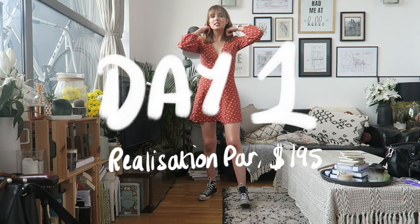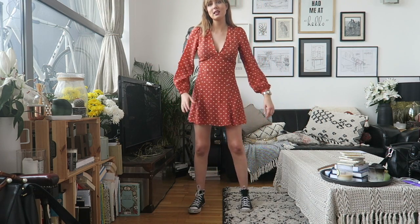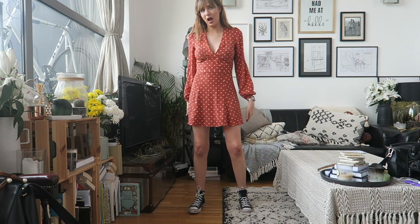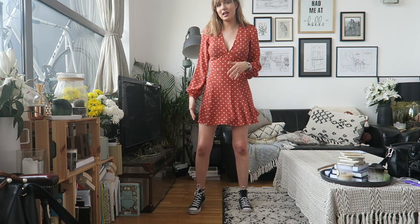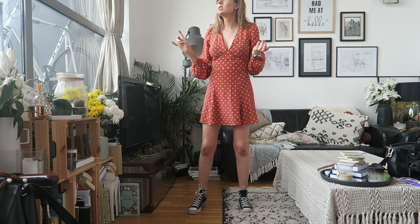Hi guys, so we are going out tonight and I'm wearing the Realisation Par dress. I specifically wanted to wear this to go out for an evening because of it being quite low cut and quite short. I just feel a bit more comfortable doing legs and boobs on an evening more than I would in the daytime.